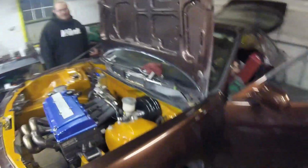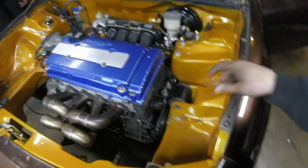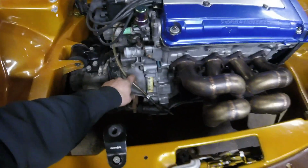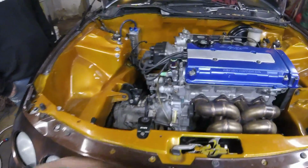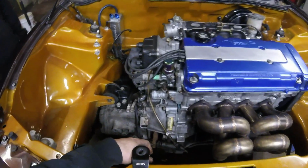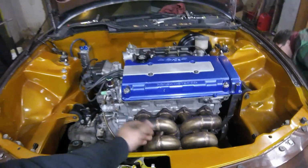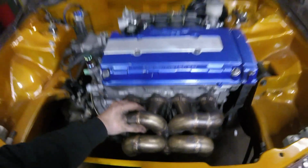Well, look at what we did. We put a motor in a car. Woohoo! Got new engine mounts on it. Got the throttle cable hooked up and the clutch bled already. This is pretty mint. Cleaned the motor off. It cleaned off pretty decent. Got this turbo manifold that we're going to run. This is like a ram horn style of some sort. I don't know. That should be good to go.